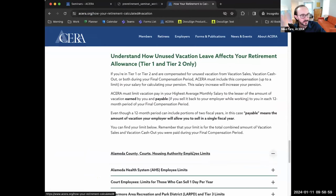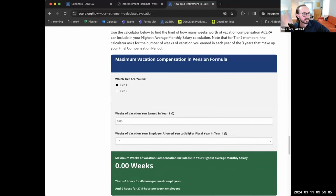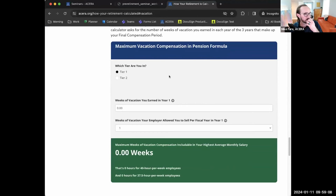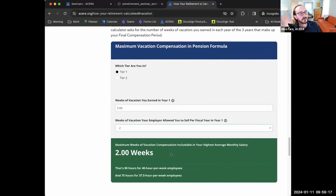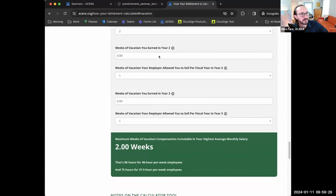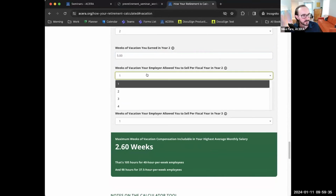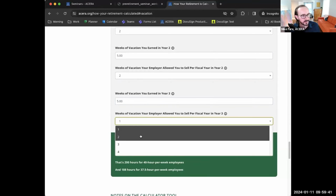You're going to pop open this accordion for Alameda County Courts and the Housing Authority. And you are going to use this calculator. You plug in the numbers. So in that example, it's the tier 1 member earned 5 weeks per year. They're allowed to sell 2 weeks per year. And you can see it gives a running total of the limit of cash vacation compensation that we're allowed to include in your salary calculation. Now, if you're in tier 2, of course, you want to select tier 2, and it will give you the opportunity to put in numbers from the whole chart. In that same example, that person earns 5 weeks of vacation per year. They're allowed to sell 2. See, it's giving a running total as I plug in the numbers.